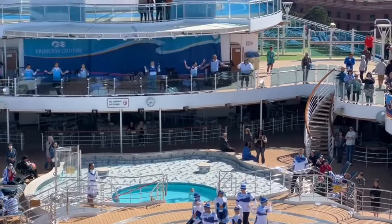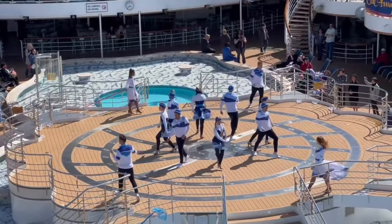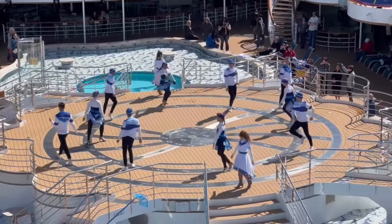Princess dancers get us started with our sail away party. And wait for it, that iconic Princess Love Boat horn.